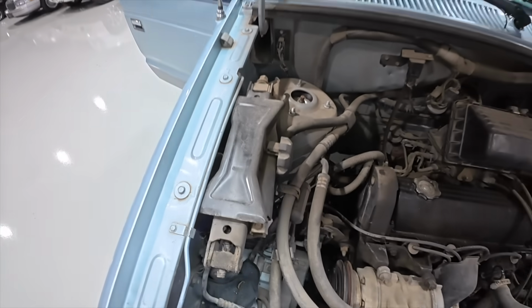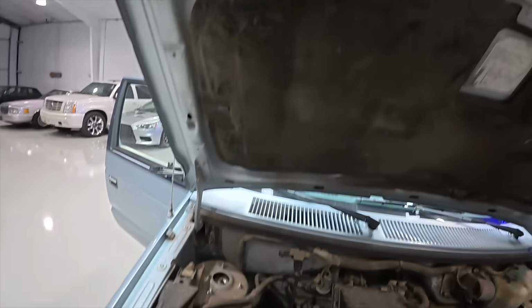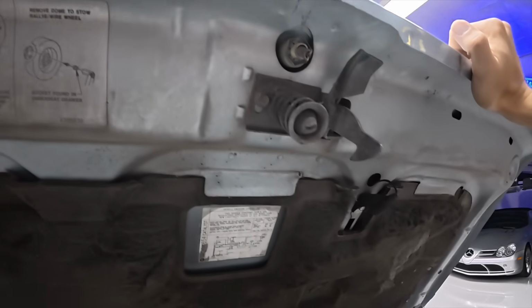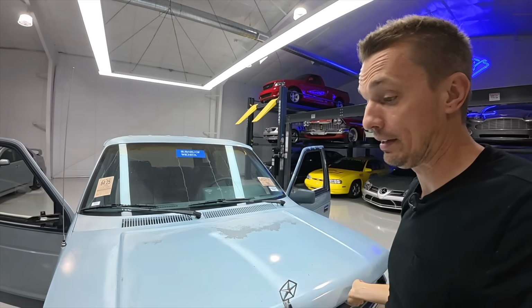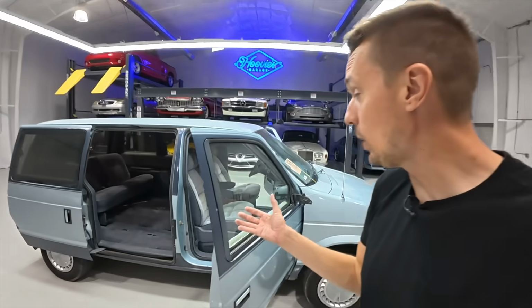And what's funny is the jack is sitting right there to grab. So they have storage under the hood for the jack and the instructions as far as how to jack up the vehicle and get the spare, all that stuff. But it looks like a pretty simple thing to work on. But it really doesn't have that many issues as far as the drivability. That's what's wild about this thing.